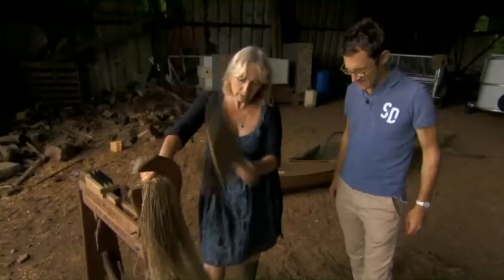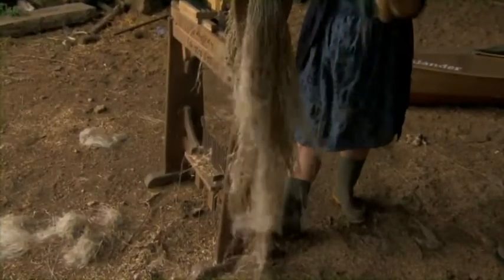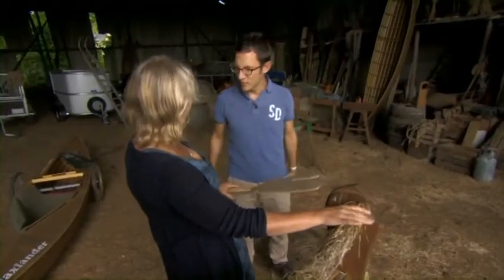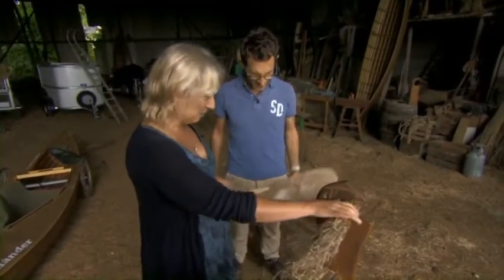Once upon a time, every worker in the village would have had their own personalised scutching knife. People spent a lot of time on their scutching knives. They would decorate and paint, and they'd give them to their loved ones. You knew you were loved if you'd got a scutching knife for Christmas. Yeah, exactly. So this is your own design.